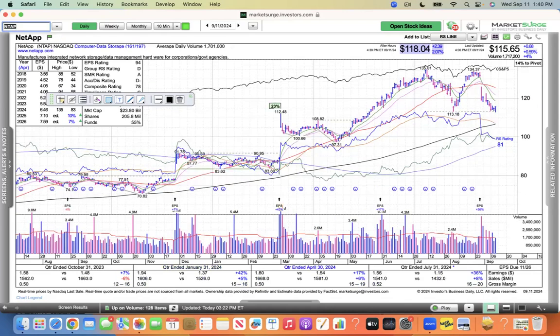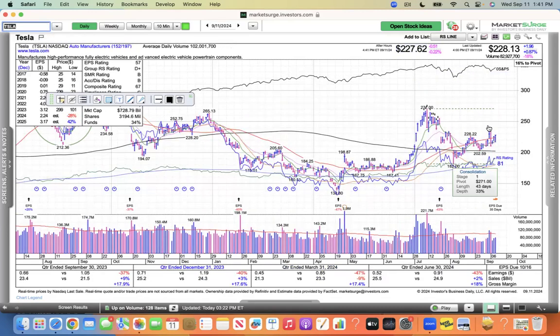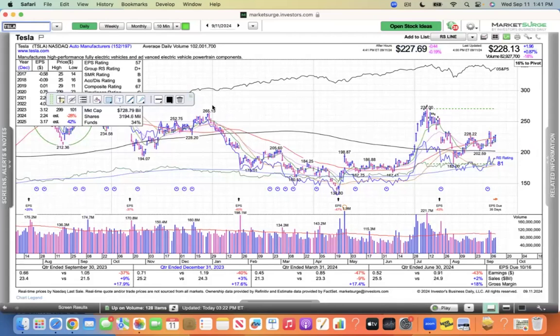And I don't want Intel. I want Meta Platforms, which is still right there around that 500 level, close at 511. So it has much to prove. It's just kind of squatting here at its 50 now, which you don't want to see. You want to see a strong bounce off that level. Tesla, it was kind of flat today. Just got above the 50 though, the rising 50. You can see the consolidation here with that 270 buy point. So it's got a ways to go to get back up to 271.